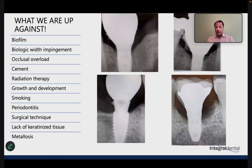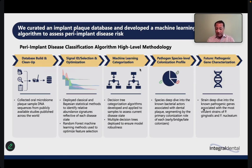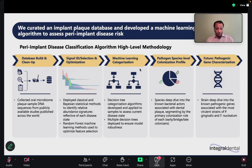And here's the elephant in the room. This is what we're up against. We're up against excess cement, dated implant therapies where there's no platform switching, so there's automatic remodeling of bone, which exposes threads or rough surfaces. There's periodontal disease. There's the location of the implant. How well was it placed? How's the occlusion? Was it cemented? We have a lot of other factors really working against us with implants. So managing bacteria is the one thing we can really control.